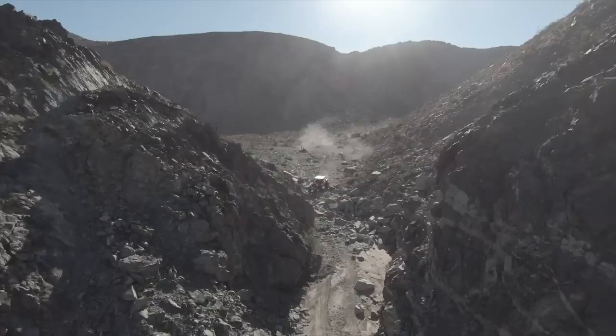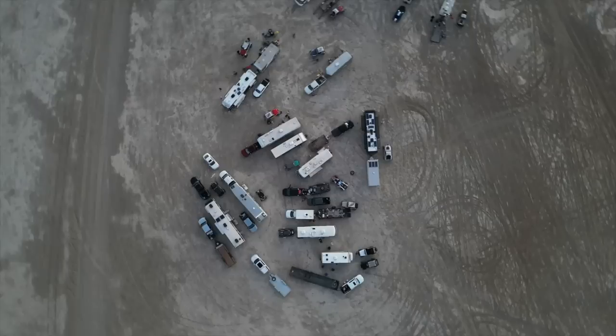So the goal of this particular pre-run was to give people with street legal Jeeps the ability to come out here and test their vehicle and their driving skill.